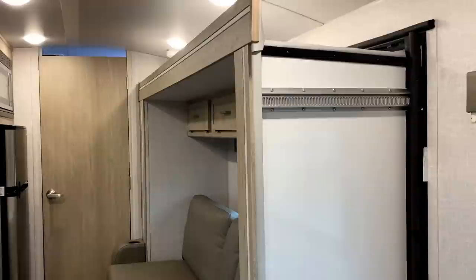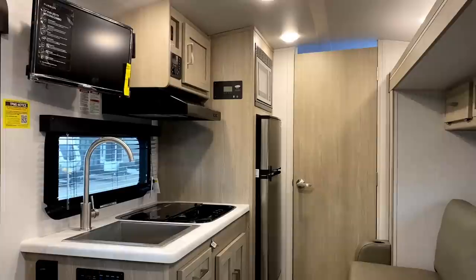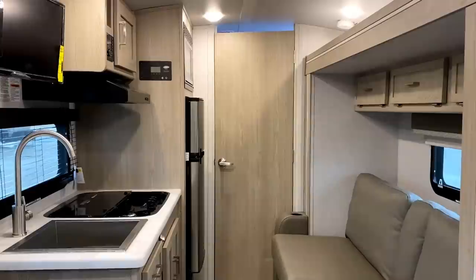Now, here's the good news. That's not a terribly deep slide. This is not a super wide body camper. Chances are you can probably still open the slide within a parking space, like at a rest stop, and not interfere with somebody else. But if you're at a rest stop or a Cracker Barrel, you could probably go in and use their bathroom anyway. I don't know that it necessarily stops me from going camping with this one. I just know that there's going to be some people who really want to know about that.